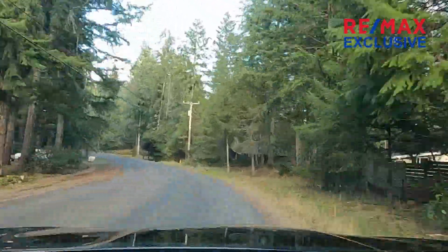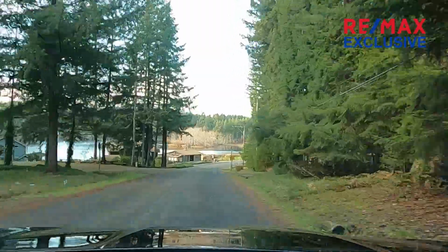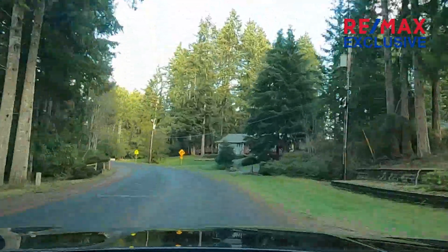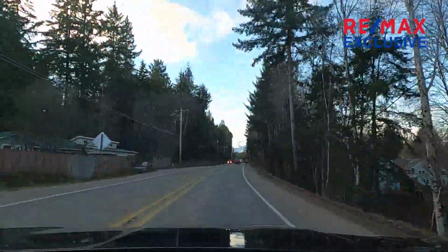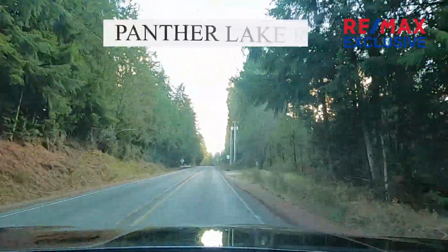This is Lake Symington, that's it on the left. This is one of the only actual established neighborhoods. It's an HOA. The water supply comes from the lake, and it goes through a filtration system and everything. So that would probably be one of the areas with smaller lots.